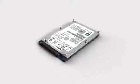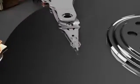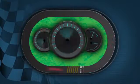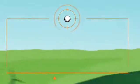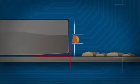Inside, the HDD contains delicate parts: motor, disks, head, arm, and pivot. The head flies over the disk, reading and writing data at high speed with incredibly tiny dimensions. The head travels at a speed equivalent to a car traveling more than 650,000 miles an hour around a racetrack. The accuracy required to position the head on a data track is like a golfer scoring a hole-in-one from 100 kilometers. See the distance between the head and disk compared to a fingerprint, dust, and human hair.